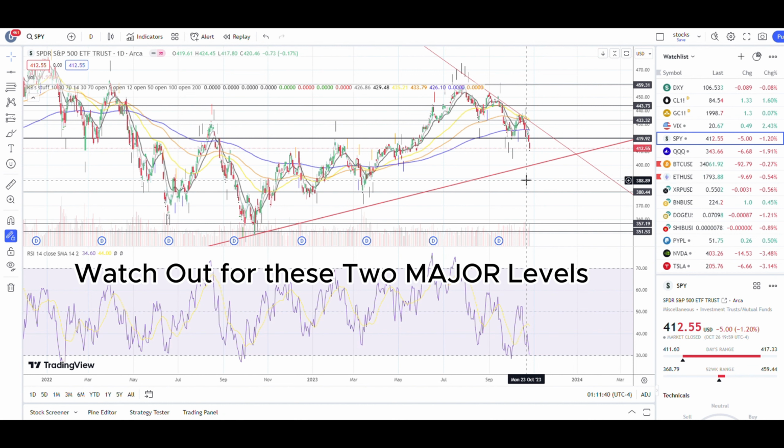So that's pretty much the quick update that I wanted to give you guys. Just to repeat it again, the critical level that we need to be watching for SPY is going to be around the 400 mark, and the next level is 380. So these are the two levels that we need to pay very close attention to, guys.